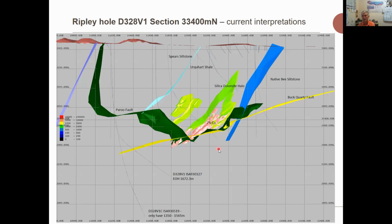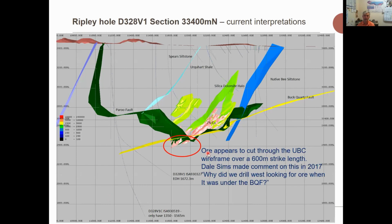And in 2017, Trevor Shaw here invited Dale Sims to come and re-look at our 3D models, and one of the things he observed was in the south part of the mine that when you look at the Paroo upper basement contact, there was some ore that appeared to poke through that contact over 600 metres of strike. And at the end of a week here, looking at the data, he made the comment that he'd worked in the mine all those years, been involved in the interpretation, and thought, well, in retrospect, why did they drill west looking for ore when potentially it was underneath the buck quartz fault?